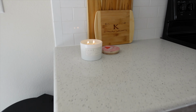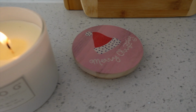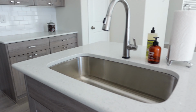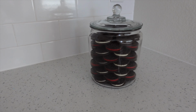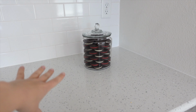I got this candle, which I got two of these, so you've seen two in the video, I guess. It just says Merry Christmas, and it's Holiday Berry, and it's very fruity smell, I guess. It smells really good though. And then everything's clean. I just put a cookie jar over here. I did every other row with white and red, so it looks all cute. I got that from Target, as well as obviously the cookies, which you can get anywhere.